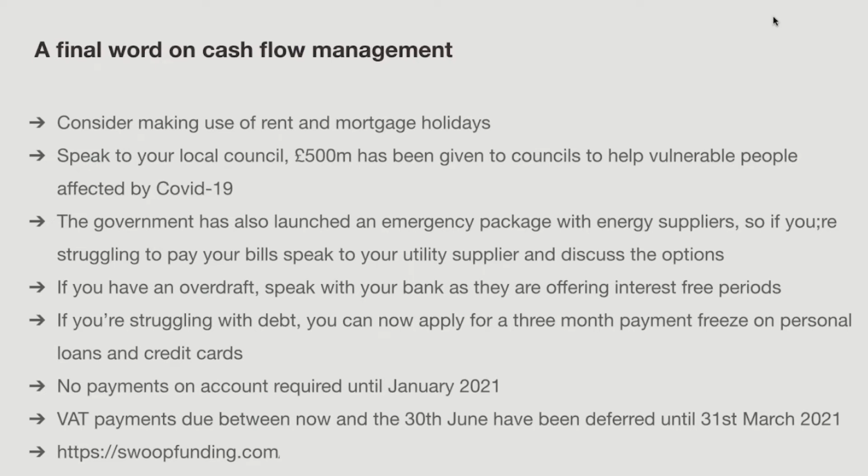And then there are a few things that the government have done in terms of cash flow to ease the situation you may be struggling with. Consider making use of rental and mortgage holidays. What we've encountered is customers delaying their mortgage payments by up to 3 months. Each provider is different, but quite a lot of them have a really simple online form to fill in and submit, and you've got your payment holiday. It's worth noting that with the mortgage, the interest will still accrue, I believe, but just check with your provider.